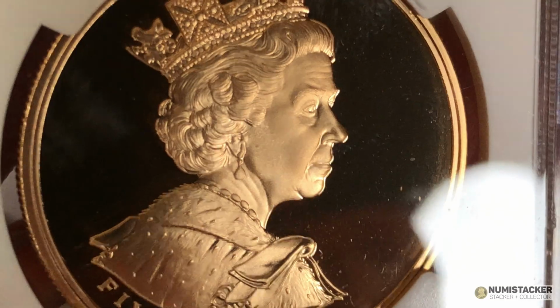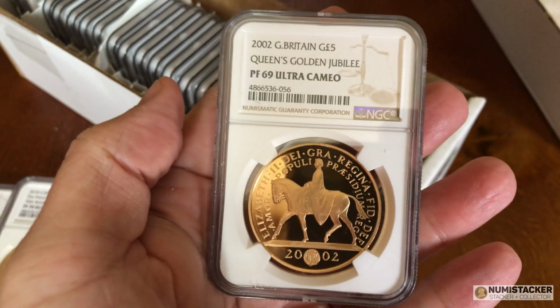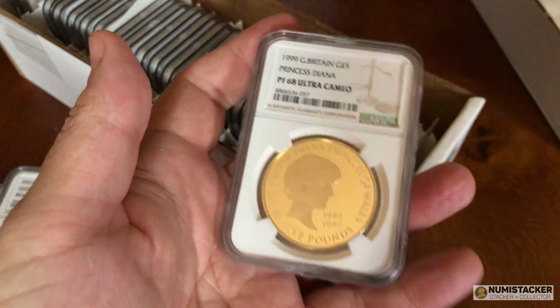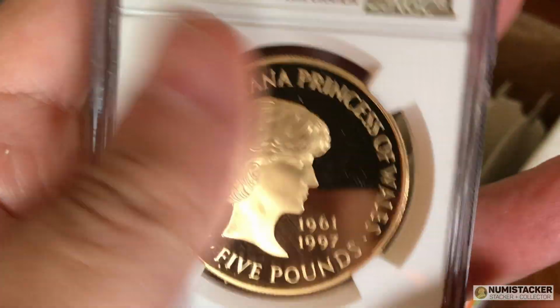You're seeing here this very, very lovely £5 gold piece that was the centerpiece of the 2002 set. There are quite a few of these. There were 2002 of those big gold sets minted, and they can still be obtained for not a huge amount of money relative to the beautiful coins that they contain.